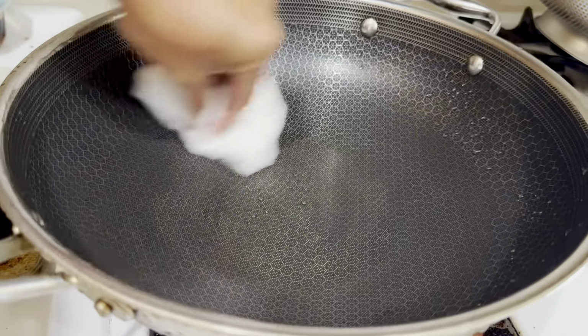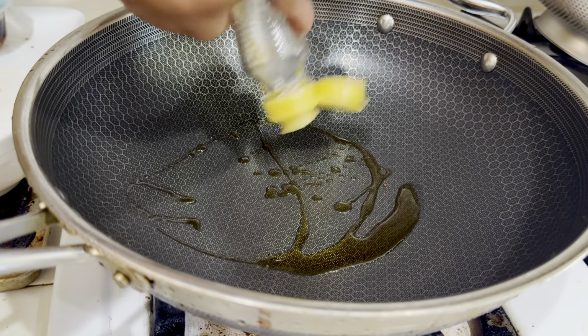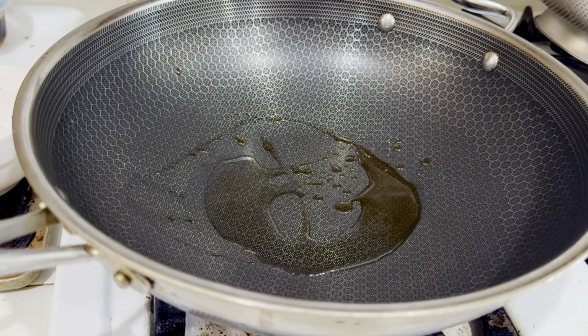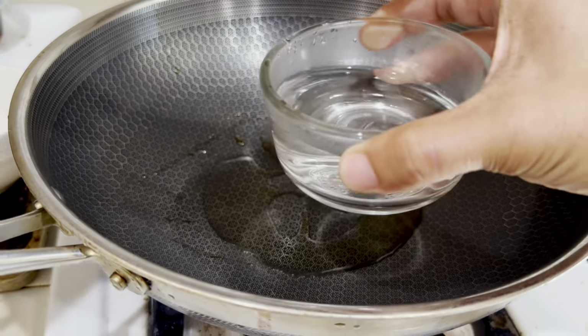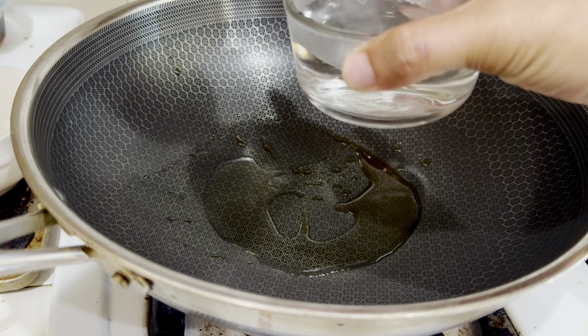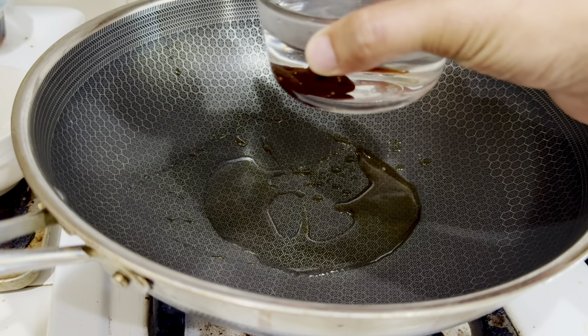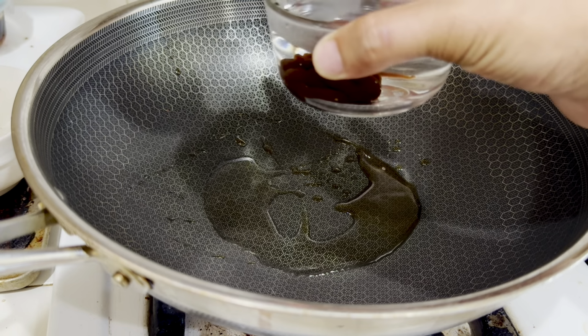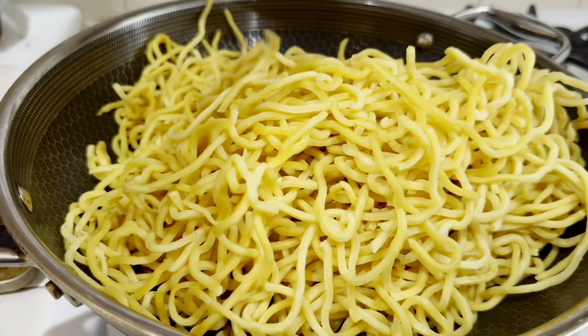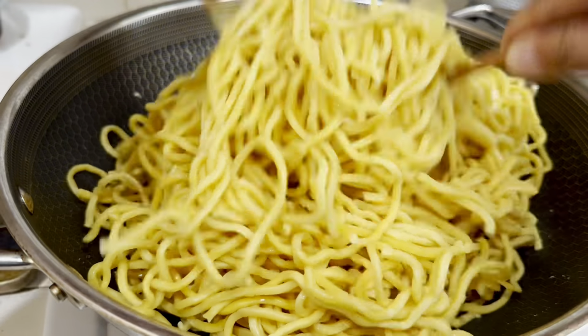Alright, let's go ahead and clean this up real quick. We want sesame oil. All the other flavor, we put like regular oil. This is sesame oil. So, this is hot water. Hoisin sauce. Pour it in there, guys. All right, let's go ahead and cook this up real quick.